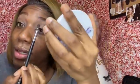I like it. If it's a little too light, I'll go in with the darker powder. I like it like that. Okay, so basically what I did was mix the two together, and then like I said, you want to tap the excess. Since I did this already, I'm going to show you this one. Go under it, and that's going to be the lightest shade.